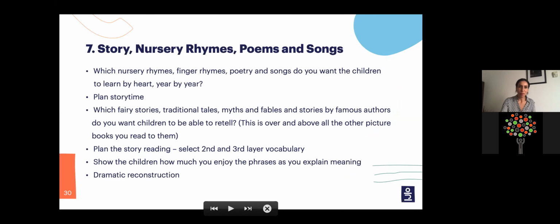Right, so I'd now like to spend some time talking about stories and nursery rhymes and poems and songs, because if we go back to that diagram I showed you at the beginning about the simple view of reading, do you remember there were two aspects? It's what does a word say and what does a word mean? So we've looked at all the skills of how to develop children, setting them on that route to what does a word say, but now we need to look at the skill of what does it mean? And that all starts with stories and your nursery rhymes and so on.